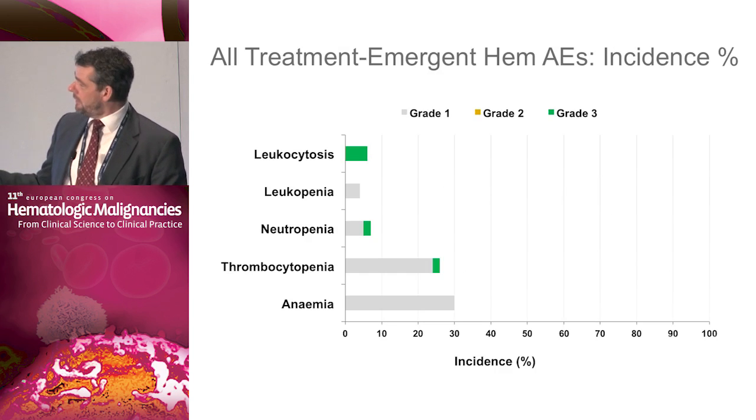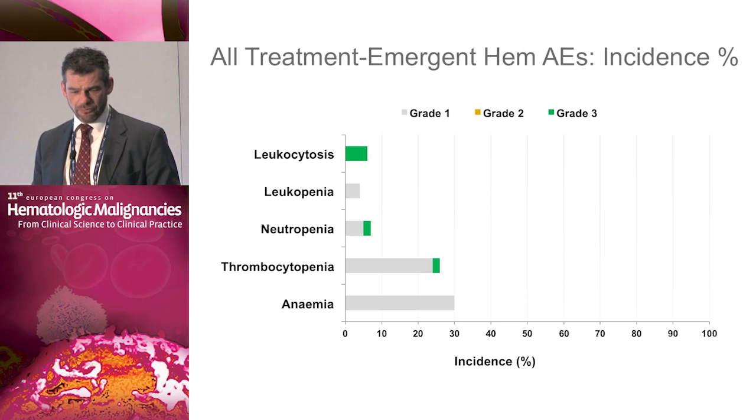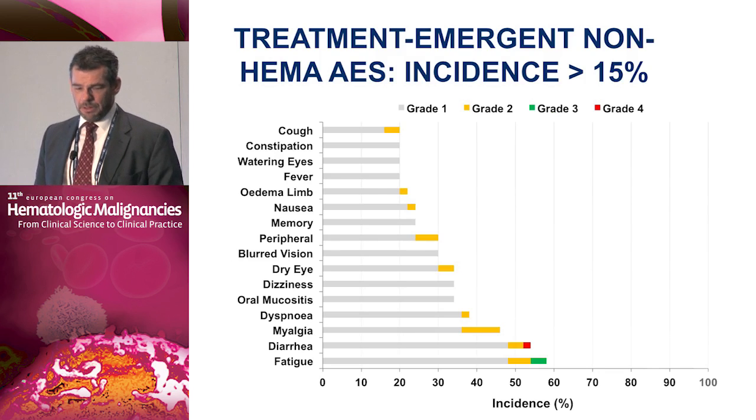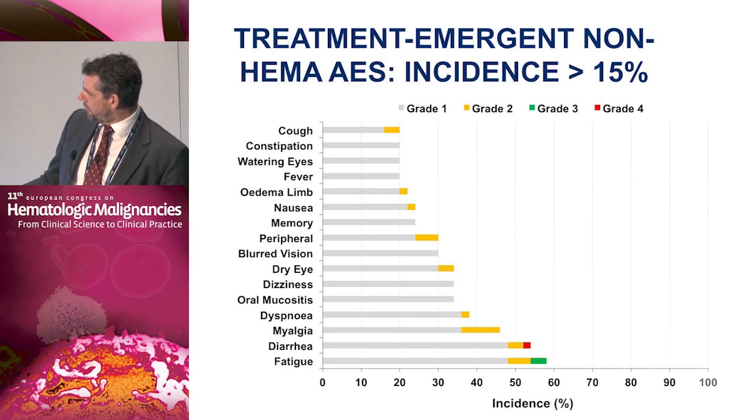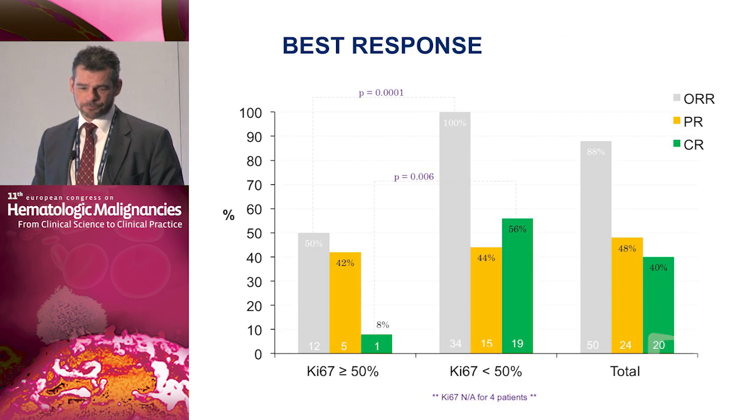Here's the adverse events, less of a leukocytosis, but otherwise the side effect profile very much the same as single agent ibrutinib. And again, as I said, much the same, diarrhea, fatigue, but all very minor, nothing new.